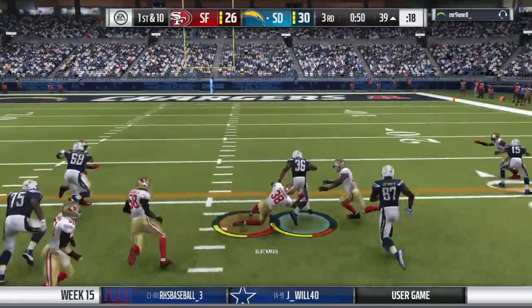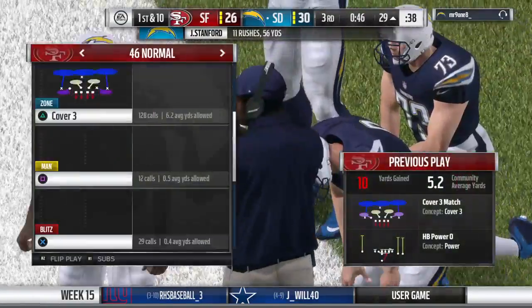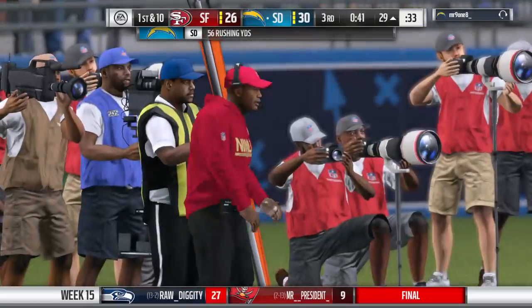It's throughout the game. And with a lead, stay in bounds. Make them fight harder to try and catch you. It'll go as a gain of 10 there, and it'll give the Chargers a first down.